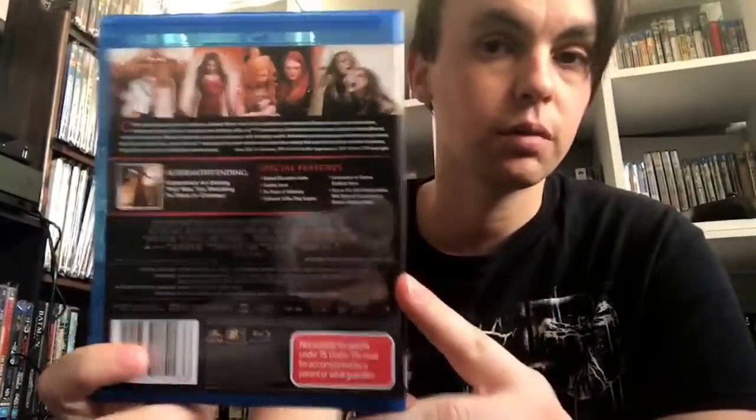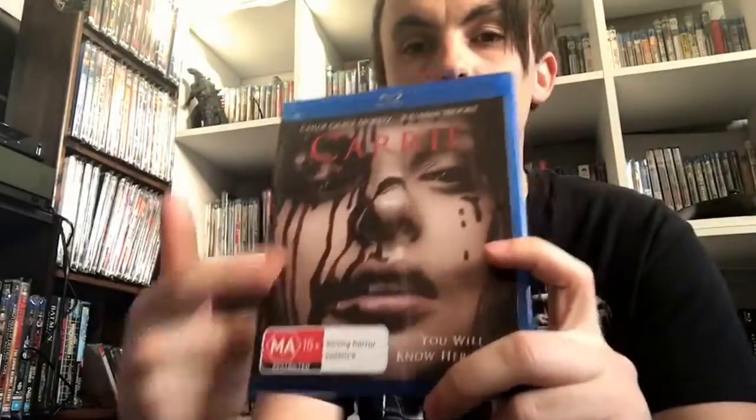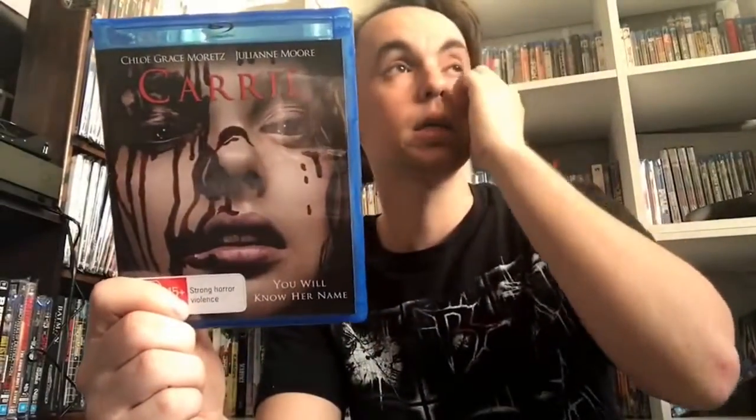Yeah, I did really enjoy this one. Enjoy the original a little bit better, but yeah, really like how our cover has like bleeding. I don't think the UK one does, but I really wish I got the US lenticular.